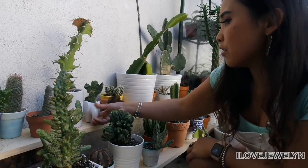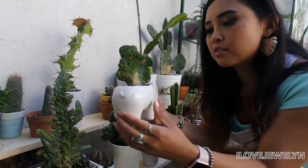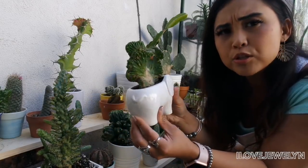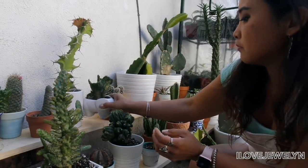Here is my other cressid baby. It lost all of its hairs, but it's slowly growing back. Slowly but surely, and it's in an elephant planter. So love that a lot.